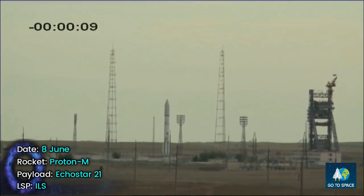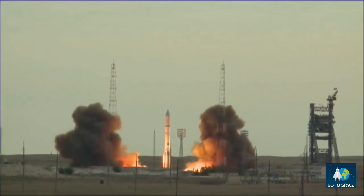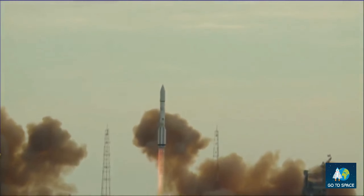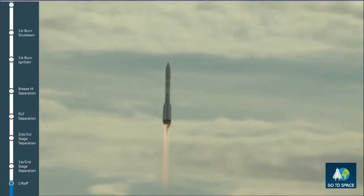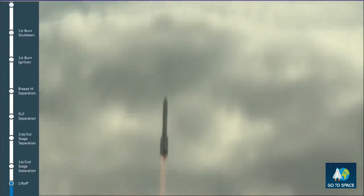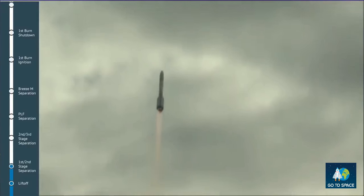Now we'll step aside for the launch. And we have ignition. We have positive thrust and liftoff of the ILS Proton launch vehicle with the Echostar 21 satellite on board. About 10 seconds after liftoff, the launch vehicle performs a roll maneuver to align the launch vehicle pitch axis with the planned northeasterly launch azimuth.